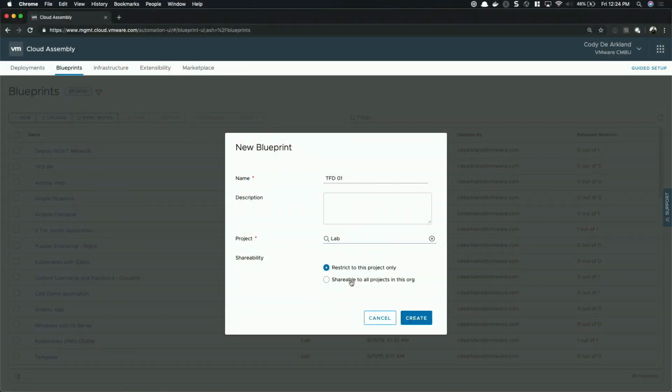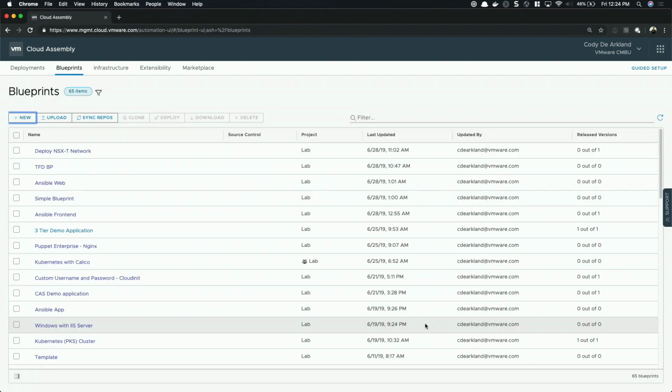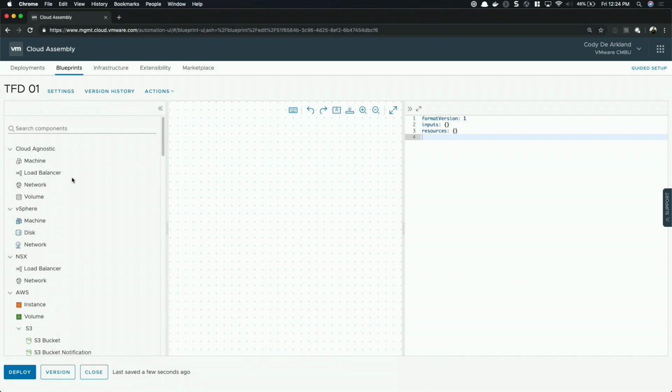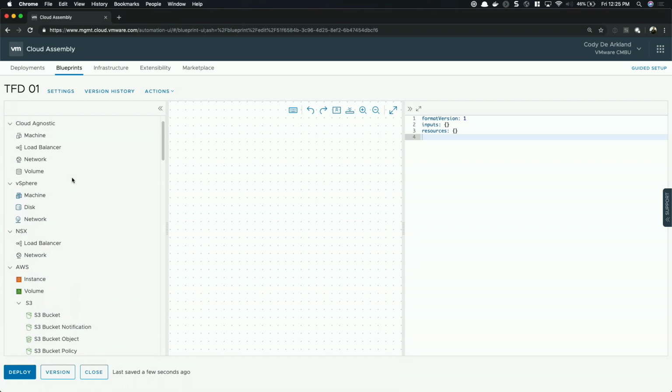So for that blueprint, I'm going to choose my project. Again, that project is how I take users and attach them to compute resources they can provision, or compute zones they can provision into, I'm sorry. For those of you who've been in VRA, this will look somewhat familiar to you. On the far left, we have all of the resources I could provision onto the canvas.